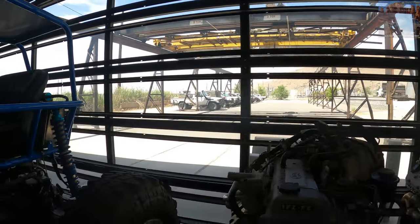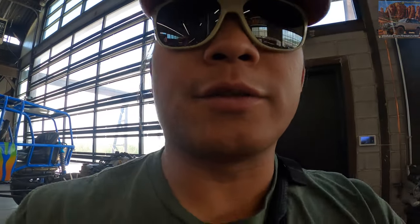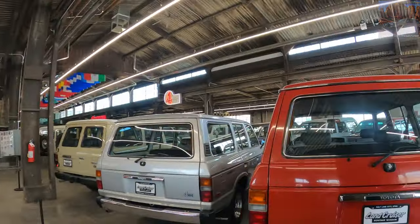Outside. So the lady at the front, the museum curator, she told me there's around 99 Land Cruisers. Oh, there is 99 Land Cruisers in here. But sometimes they have upwards of 100. So everything's crammed in this little area.